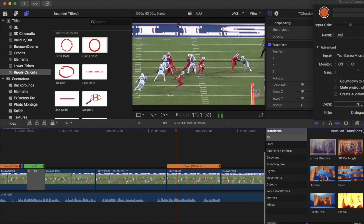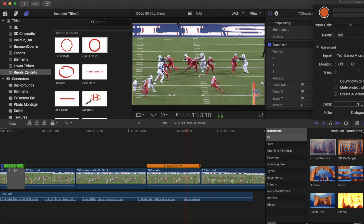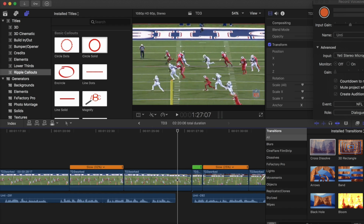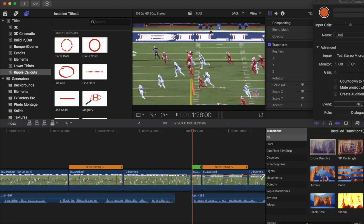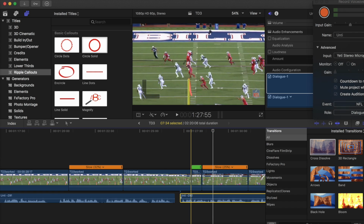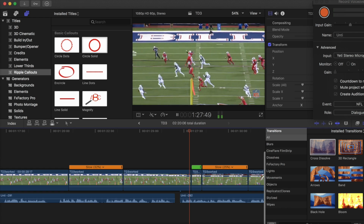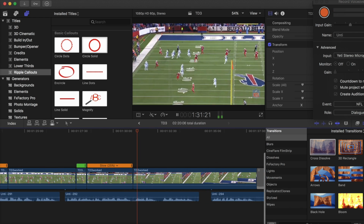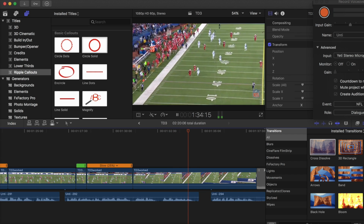Pressure in his face, Tyrod escapes to his right, breaks contain, and reacquires his target, Salas, who is streaking down the field. As Tyrod approaches the numbers, see now we can slide this one over just a little more on the field. As Tyrod approaches the numbers, he throws a 47-yard dime to Salas, and the receiver does the rest. One hell of a throw on the run by Taylor.